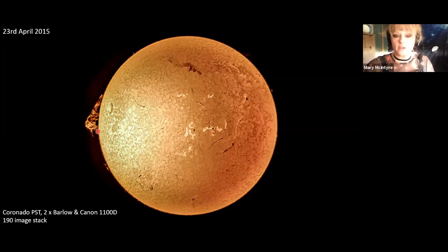If you were to look at this particular feature from above, it would look something like this. These are called filaments, but they're actually exactly the same. They're just viewed from a different angle. And you can see there are some smaller prominences around the edge here. But this particular one here, this hedgerow prominence, was absolutely huge. And there's a 2x Barlow in the train here, because you need one of those to focus the 1100D with that.